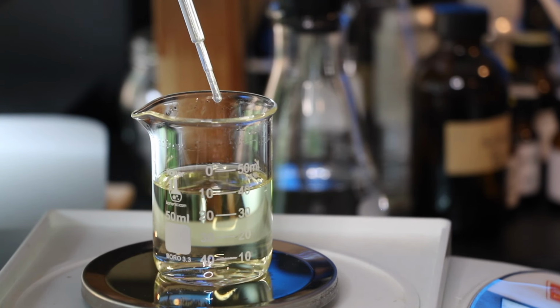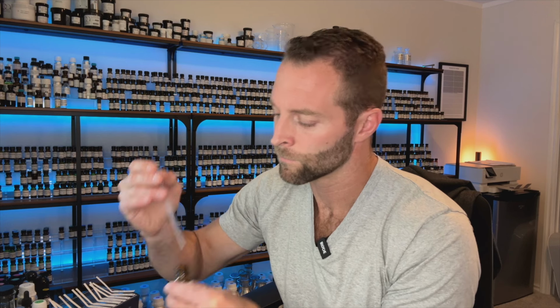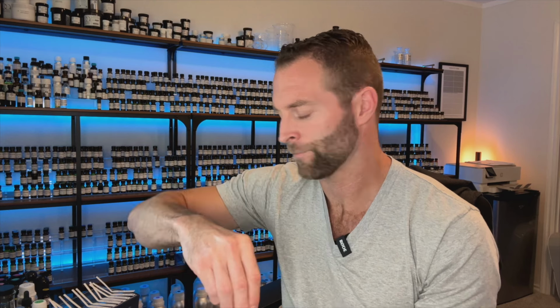Aurantiol is pretty long lasting. It is a nice floral note. It's got a sweet fruitiness to it as well. It's just very pleasant. And I'd say it kind of has a powdery edge to it.